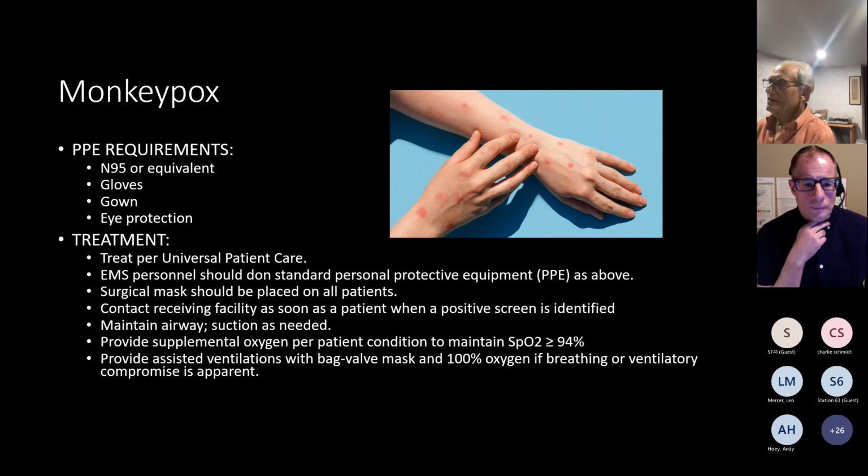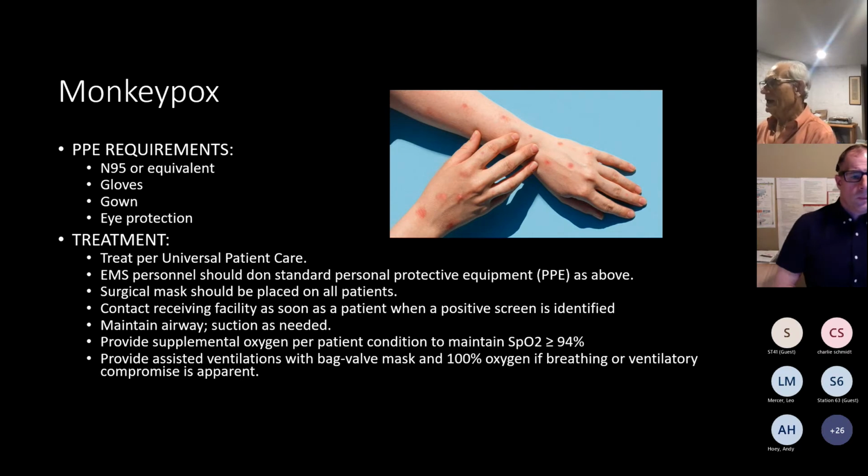Monkeypox. Now, the nice thing is that for us, if you think you have monkeypox, well, you don't have to think they have monkeypox, because your PPE requirements are the same as every other patient contact, which is an N95 or equivalent mask, gloves, gown, and eye protection. So you're protected against droplets by your mask and your eye protection. You're protected against contact with skin, contact with clothing, contact with bedding because you're wearing gloves. So you just do what you're supposed to do for all patients.